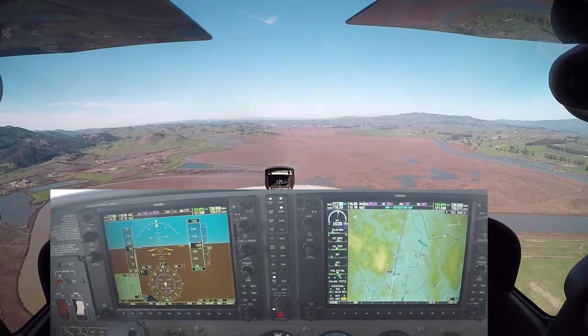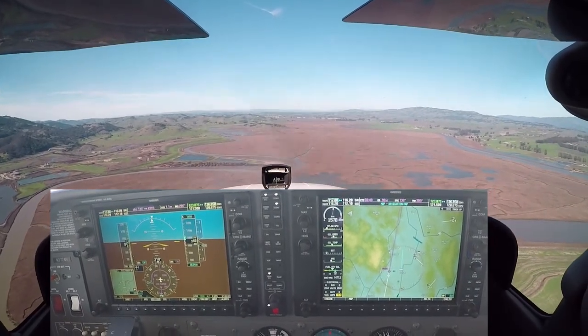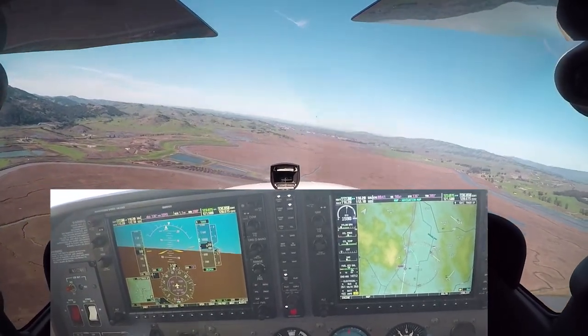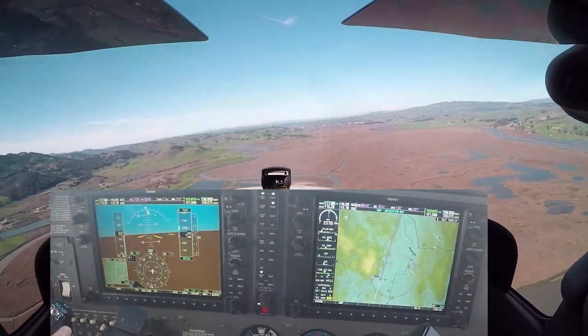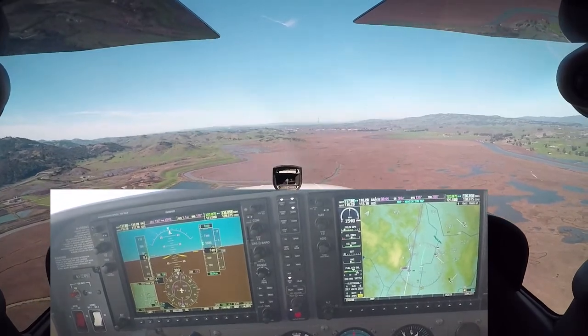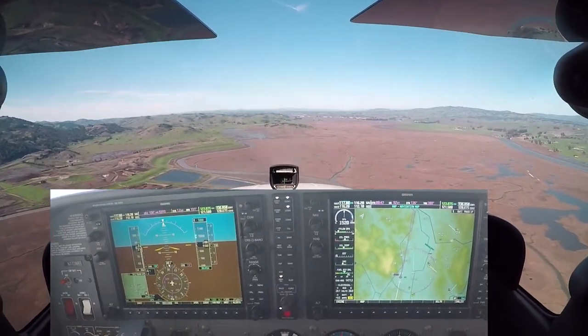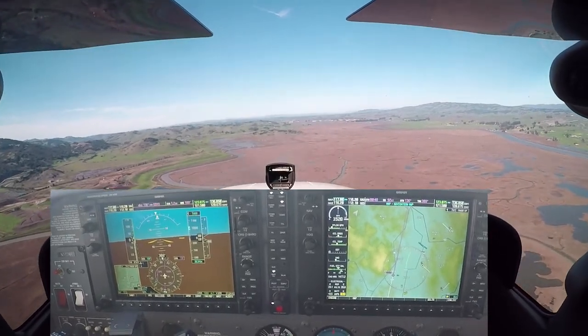The mixture rich, flaps, speed check, flaps 10. The birds. Roger. Seagulls we don't worry about too much. They're pretty fast and agile. Turkey vultures we get very worried about.